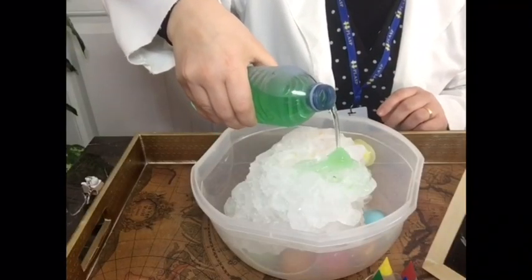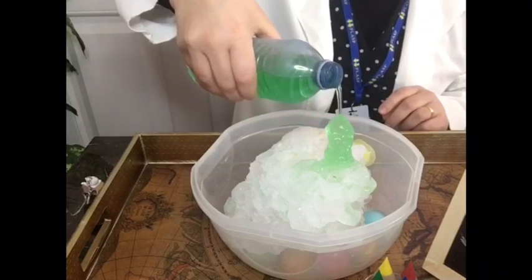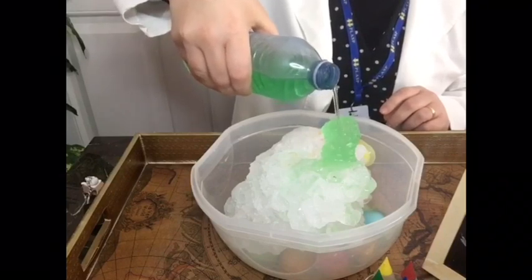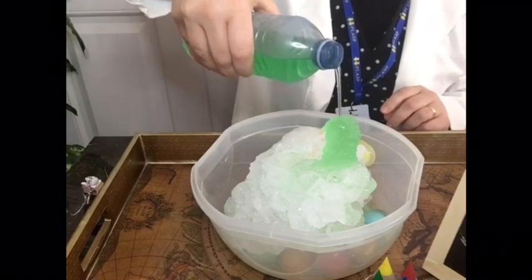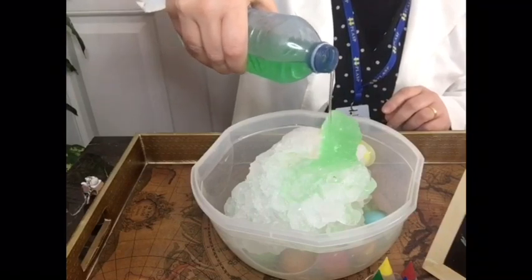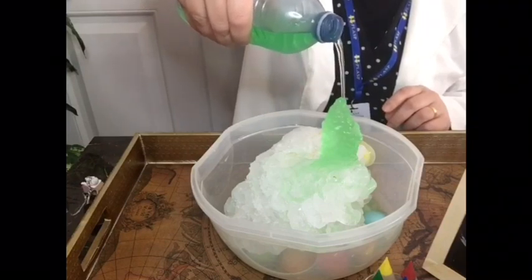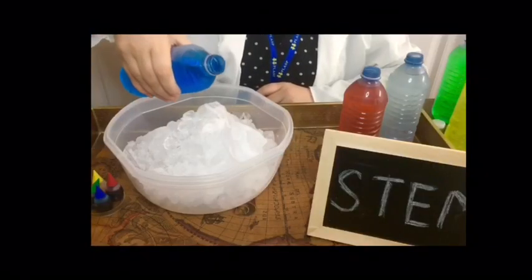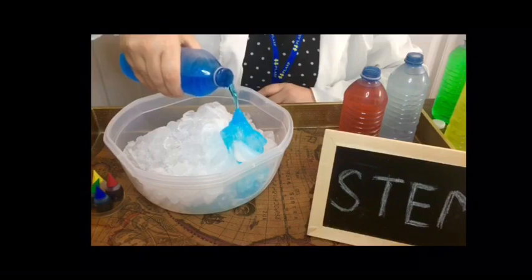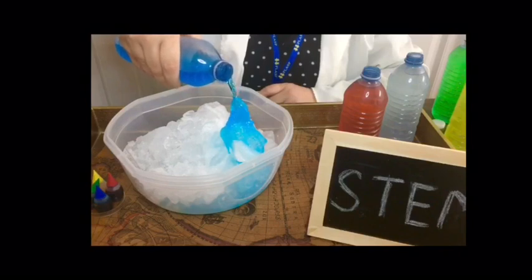What do you think will happen when we pour the water on the ice cubes? Pour the water over the ice cubes. Look! We can see an ice tower forming over the ice cubes. Keep pouring gently until the ice tower stops forming. I wonder what will happen when we have warm water in the bottles. Keep trying and have fun. If you don't get the tower, it means that the water is not cool enough. Refrigerate it for a few more minutes and try again.